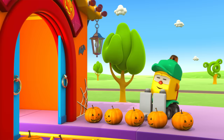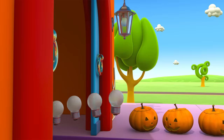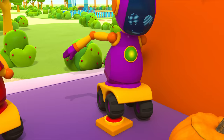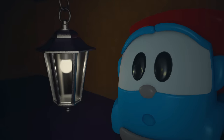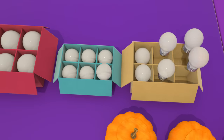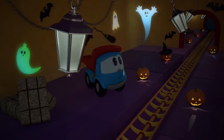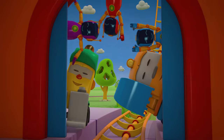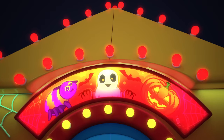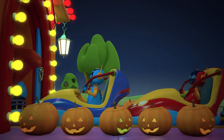Not scary. These lamps are too bright. Let's try some other ones. Switch them on. Oh! I can't see. They're trying some other lamps. It worked! It's gotten dark outside. The lanterns have come on, and the pumpkins are all lit up. Everyone's going inside the ghost train.